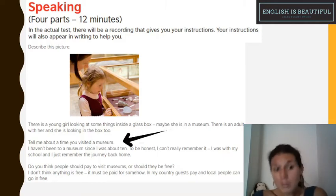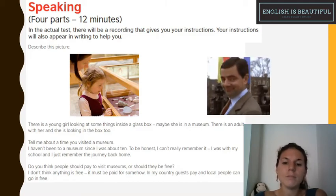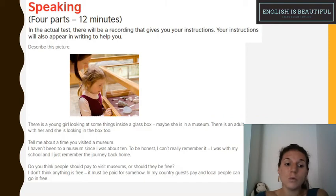So, tell me about a time you visited a museum. I haven't been to a museum since I was about 10. To be honest, I can't really remember it. To be honest is a really nice expression. I was with my school and I just remember the journey back home.